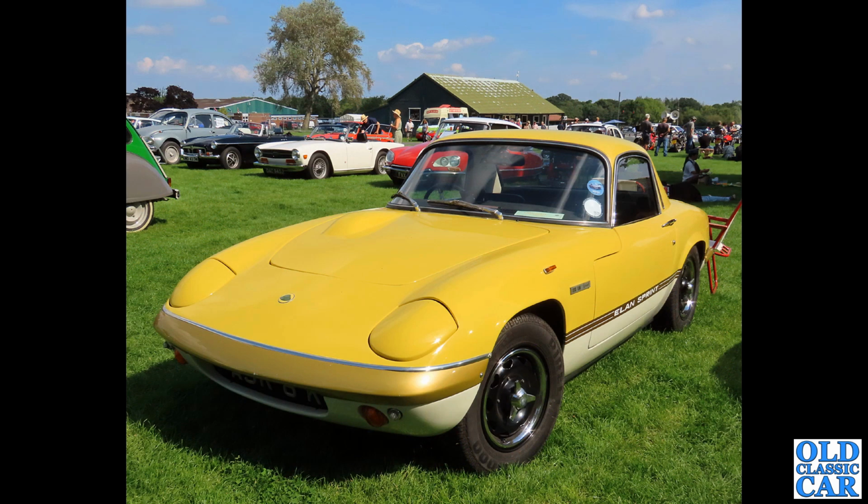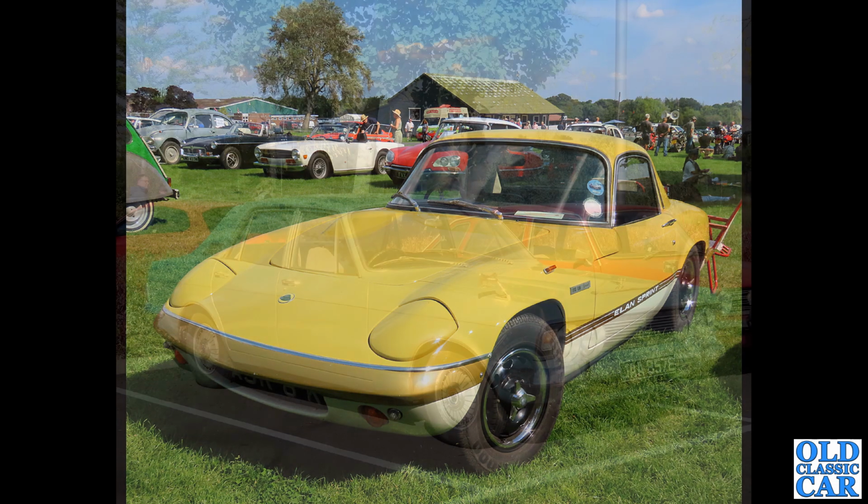Here, next is a Lotus Elan Sprint. In the background, several other British cars and a couple of French ones as well, and the German Beetle there as well. So a bit of everything in this particular shop. But yeah, that Elan Sprint, a fixed head version, what a beauty that is.